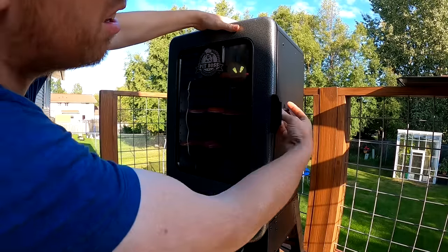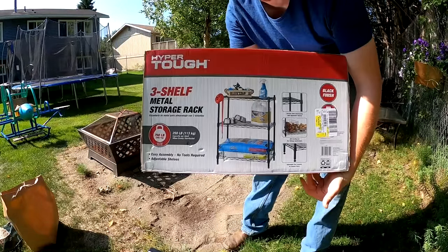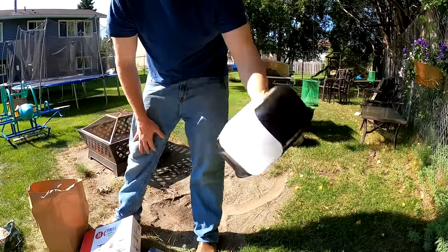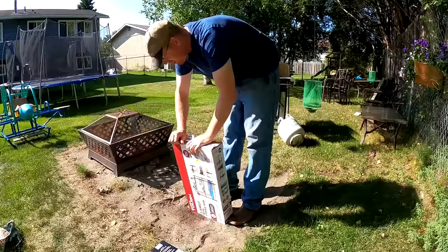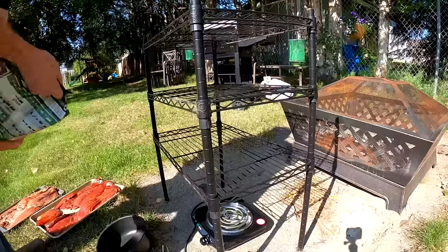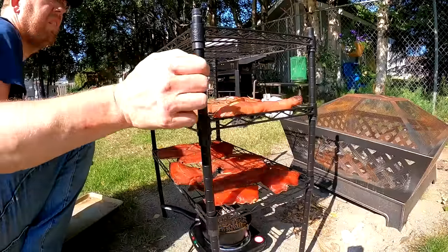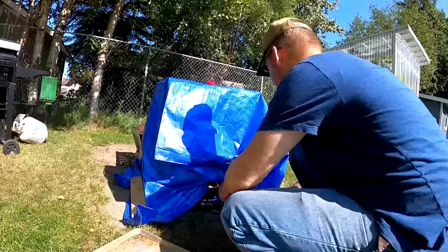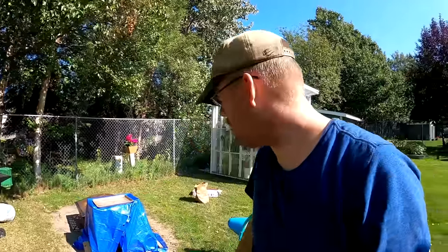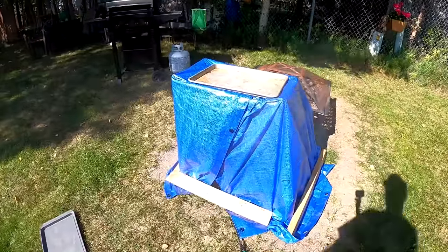Must be tired. I've got a $10 hot plate from Walmart. I've got one of these little storage racks. And then I have a 6x8 tarp, and I bought the cheapest pot in Walmart, though you can use a tin can or a coffee can. You got a thing of apple pellets on top of the burner. We'll see if it starts smoking. All right, let's check our smoker out, see how she's doing. There we go, that smoker's really going.